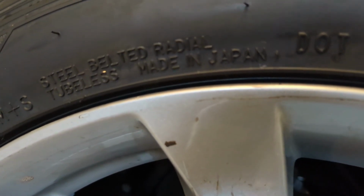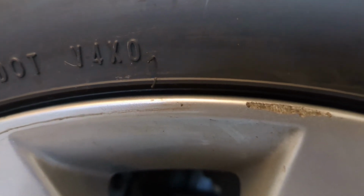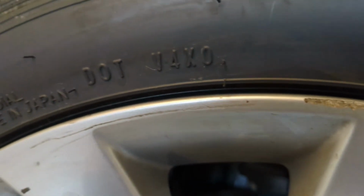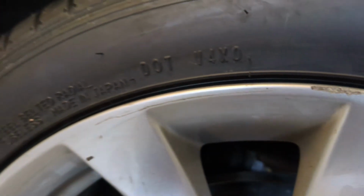Again, it's a steel belted radial, tubeless, made in Japan. DOT ICA V4XO. That number doesn't quite match what I have. So I'm trying to think what year they were made. I'm not sure. That's something new in their coding.